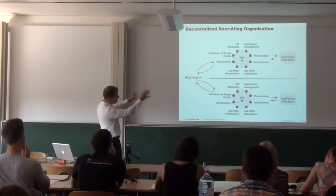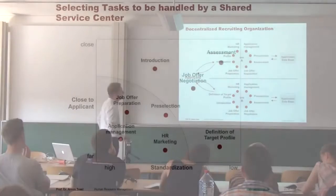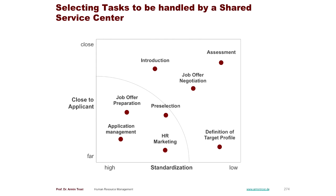Okay, now we have these different steps in the recruiting process, right? And now we do the following exercise. Okay, very simple. We ask ourselves, okay, there are some steps in a recruiting process which are really standardized. They are always the same. Managing incoming applications. Looking, is the application complete? Is the application serious? Or did somebody apply as Barack Obama? Yeah? I mean, all these things happen on a daily basis. So there must be somebody who has a first look at every incoming application.